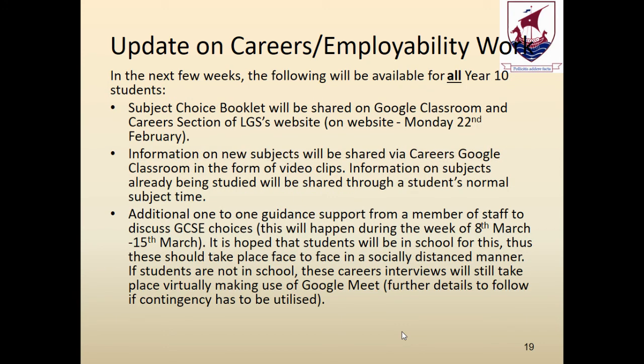What will be happening in the next few weeks after the half-term break for all Year 10 students? They will receive the subject choice booklet, and their careers employability teacher will talk to them a little bit more about that. So they will have a chance to look at that booklet and the advice and information on different subjects within it. They will also receive information on new subjects. We have 3 new subjects that they can pick from, which are business studies, PE, and motor vehicle studies. Information will be shared in those subjects in the form of video clips on Google Classroom, and they can also have a look at the subject choice booklet.